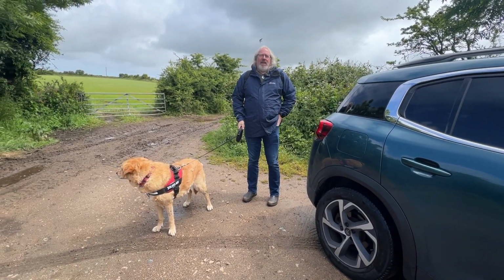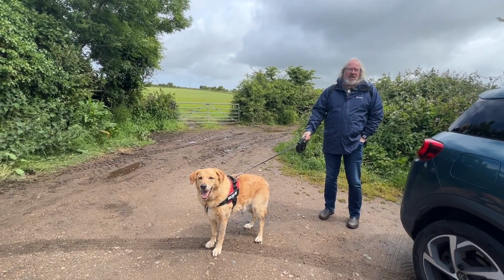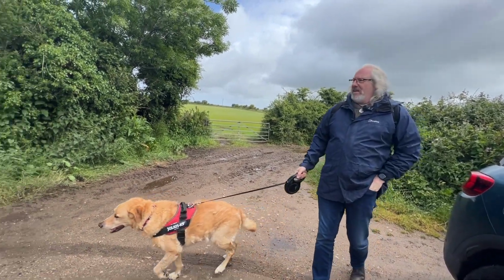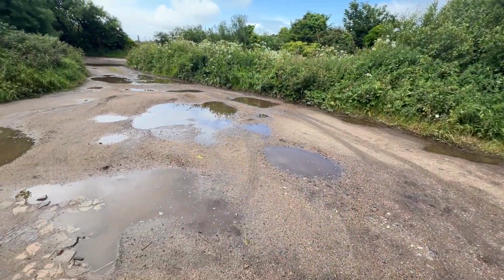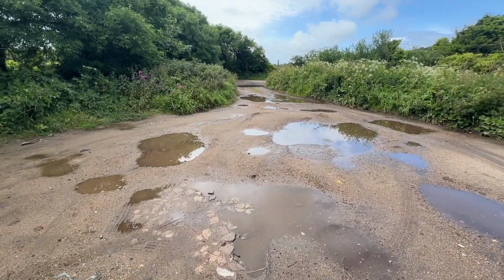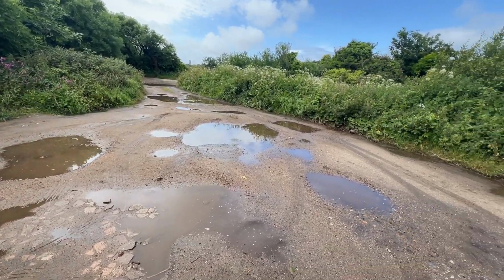Another day on our holiday. Okay, there's blue sky. It's been a bit rainy yesterday, as you can see, looking at the floor with these huge puddles. Look at these huge puddles. I mean, Dave was worried about driving his precious car through those puddles.